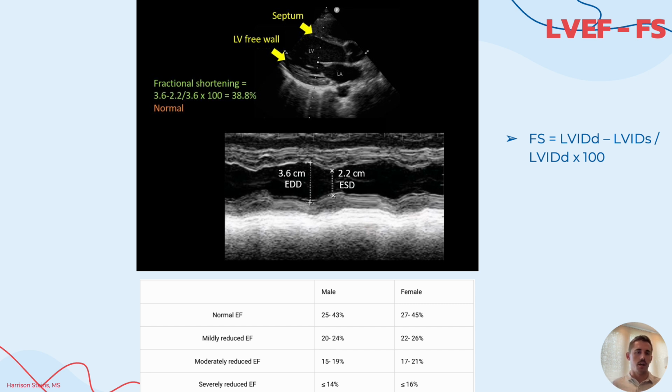So in a male, a normal ejection fraction would be about 25 to 43% change or fractional shortening of that diameter or that area that you've taken. And here's a chart with some descriptions of normal and abnormal.